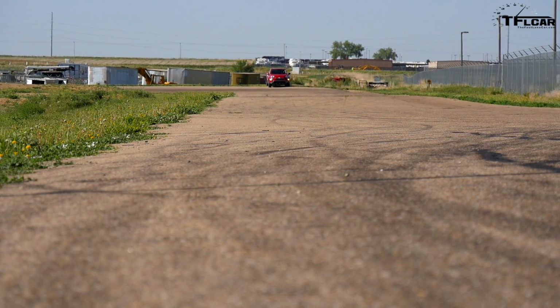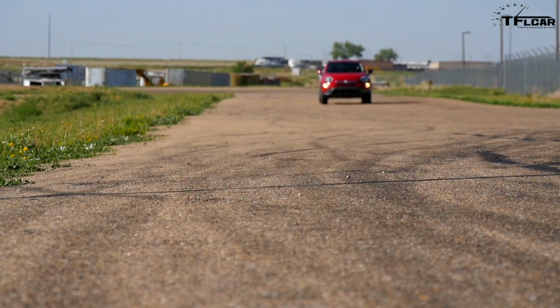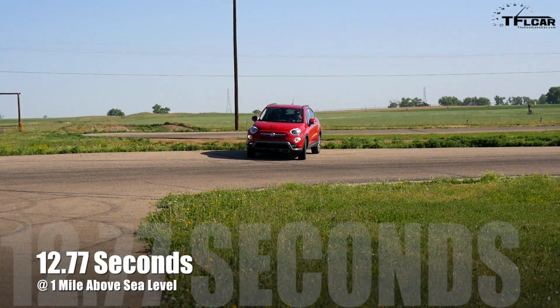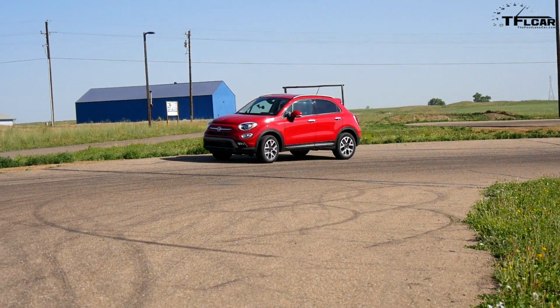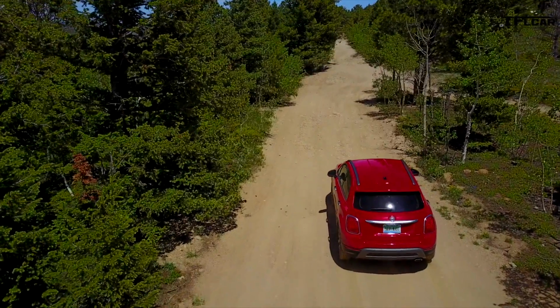I'm gonna shut the traction control off. I did a run earlier and it actually worked, but it was a practice run, so I don't know. That was weird. It wouldn't let me rev it. Got it. 12.77. You know, 0 to 30, traffic speeds, this thing's great. But getting up to 60, doesn't matter that it has that 9-speed.